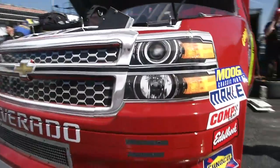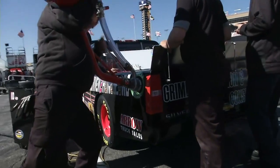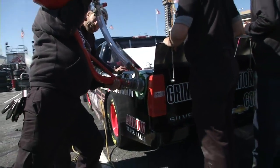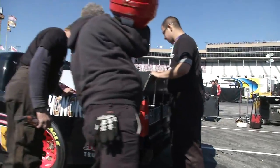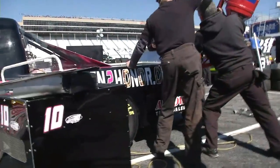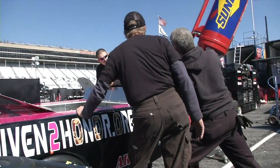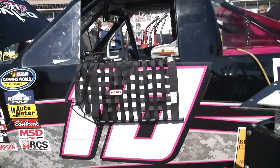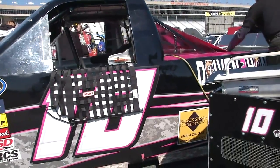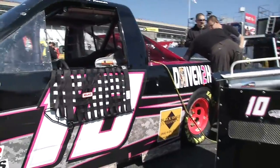And we had a bunch of requests for Jennifer Jo Cobb's truck, and right here to our left is the number 10 of Jennifer Jo Cobb. Team looking to continue a pretty solid run for them last week at Daytona International Speedway. It's always about survival, and that's just what they did in order to earn themselves, I believe, a top 20 finish.